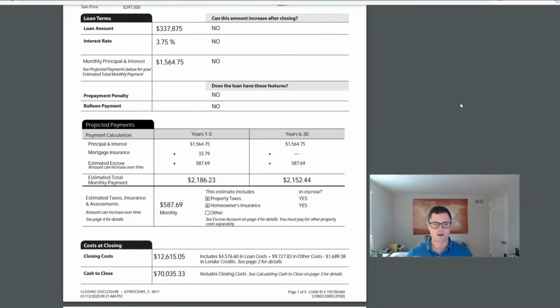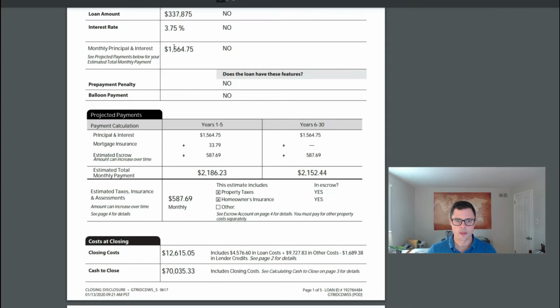All right, everybody, we're going to go through a real live closing disclosure, and this is my closing disclosure for when I bought my house here in Westchester, Pennsylvania. We purchased this house for $397,500 with 15% down. I'm going to go through all the different stuff in this closing disclosure, which is going to basically match up with what I just told you. You can see my loan amount, my interest rate, the payment, all that good stuff.